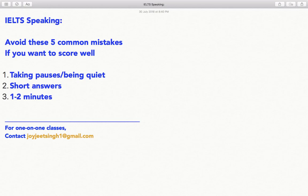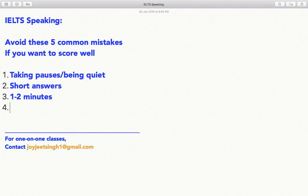Secondly, he doesn't know how to convert what's in the brain to the words that are coming out of his mouth. So remember, keep your answer as long as it possibly can be. Your answer should be at least 1.5 minutes long, if not 2 minutes, and if you can, take it further ahead of 2 minutes so the examiner has to stop you. Remember two things, expand and elaborate. This is the key to the IELTS speaking exam, guys. Expand and elaborate.